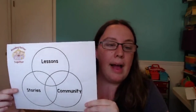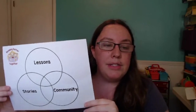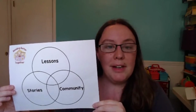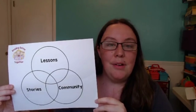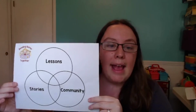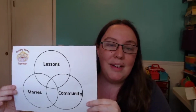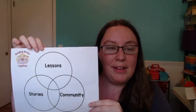Stories. I'm talking specifically about side-by-side reading stories. So stories that you and your child can read together, that you can share together, so that they have not only the experience of reading to you, but also the experience of you listening to them. And then the final piece over here is community. In that piece, I'm talking about you having community with other parents and also with experts, to be able to ask questions and get support along the reading journey.